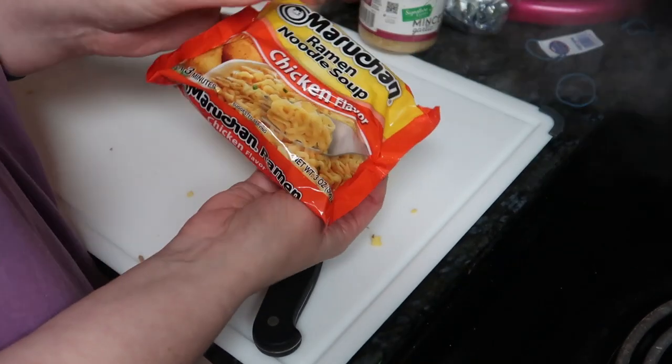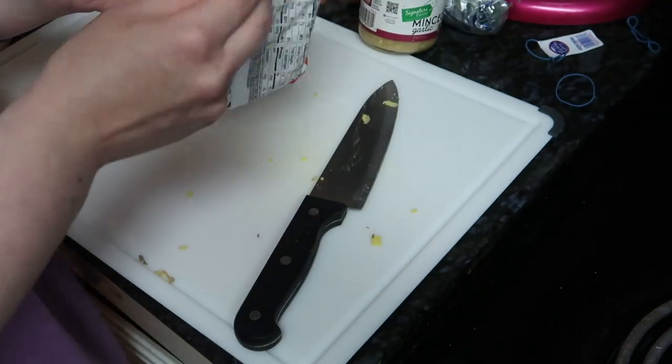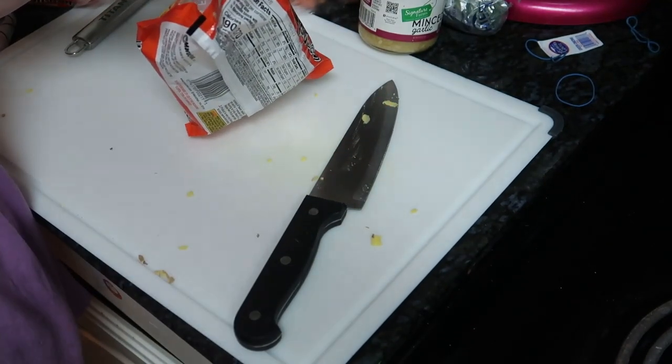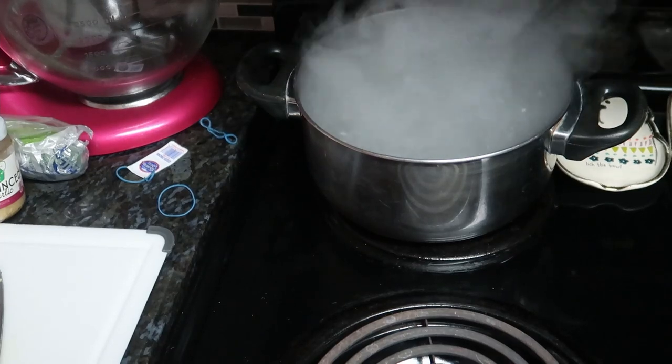Okay, so now I'm just gonna get these. I have 2 bags of ramen, and I'm just gonna get the noodles out. Can I see if I can boil them in there? No. Why? The water is boiling now, so they can go in there.